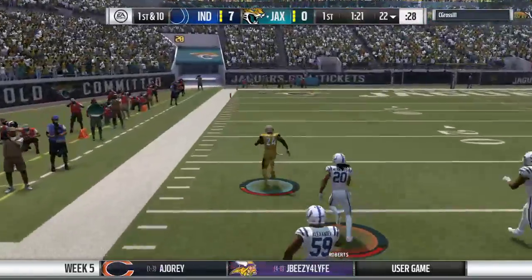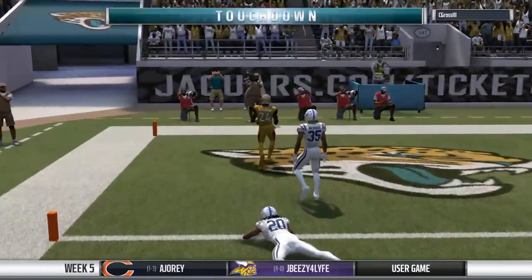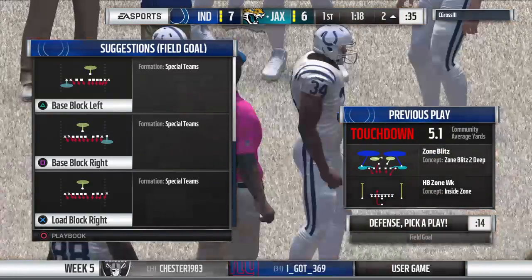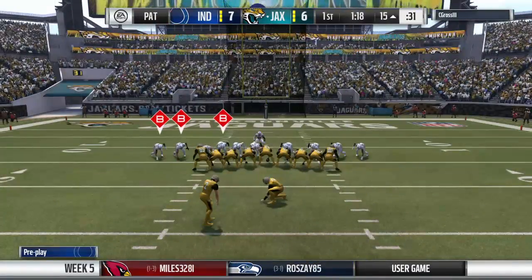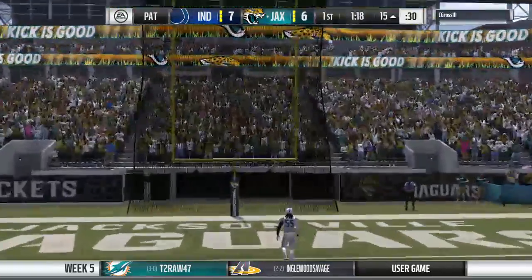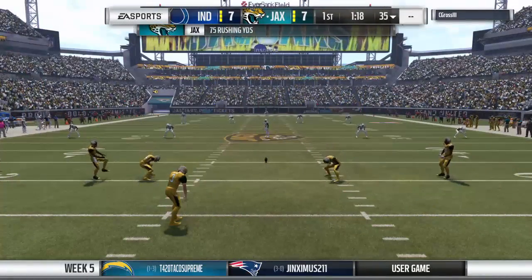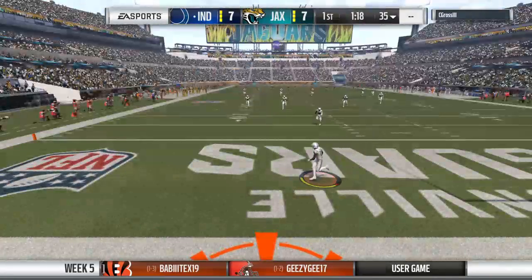T.J. Yeldon, touchdown, Jaguars. T.J. Yeldon, 77 yards. And the Jaguars are within an extra point of tying this one up. Well called, well blocked, and he just made a great play. That was an athlete going a long way. Yeah, how about the suddenness, too? Just getting there and taking off and going. For the defensive guys, plays like that really hurt. So we're right back where we started, all even as the kick's away.